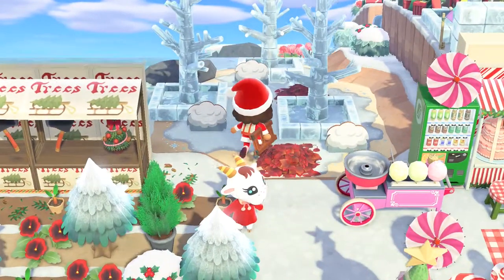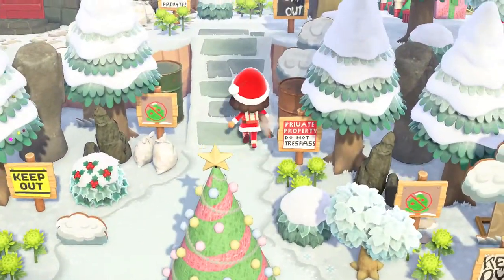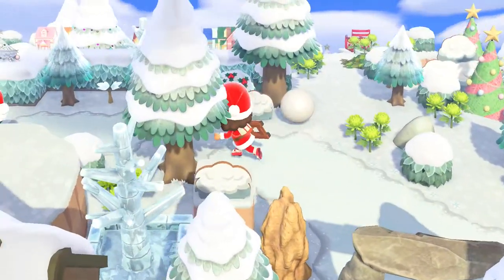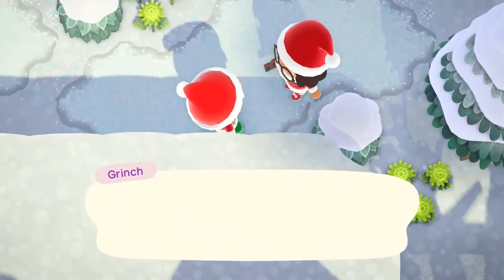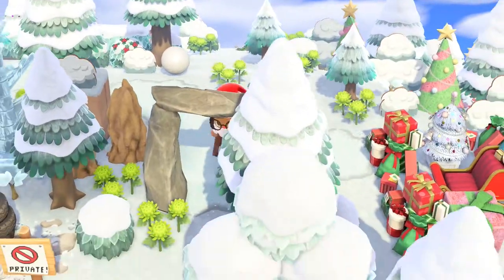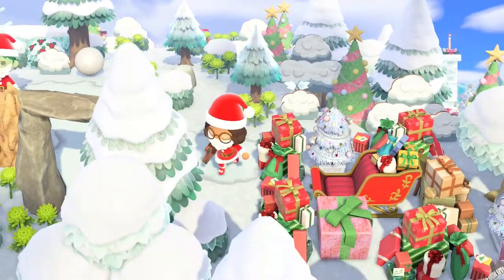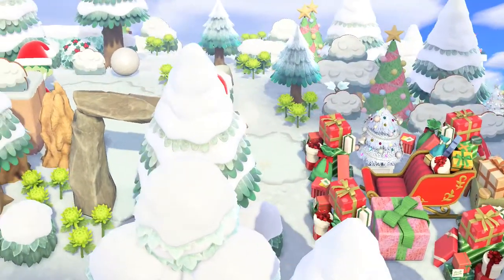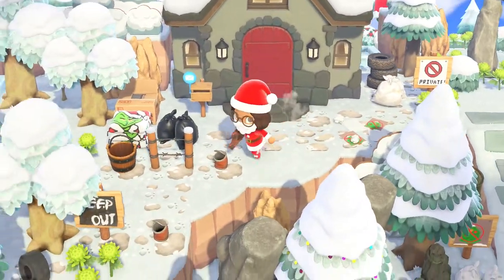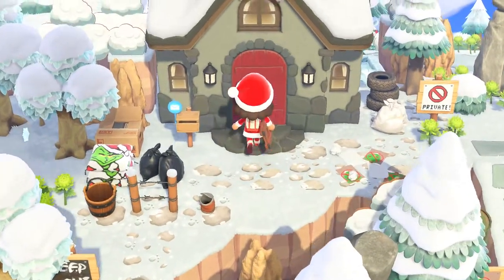Ooh, strawberry. Oh my gosh, look at this. There's these signs saying do not go. And I literally see the Grinch walk past. This is the Grinch. Welcome. And pretty sure this is his house. Oh, I like how there's so many gifts over here. Oh my goodness, he stole all the gifts. And private property, cannot enter, keep out. I am going in. Let's go.